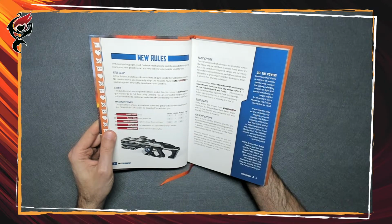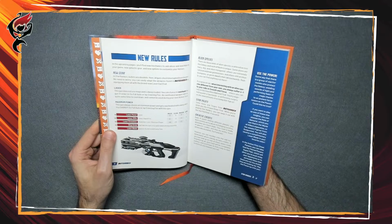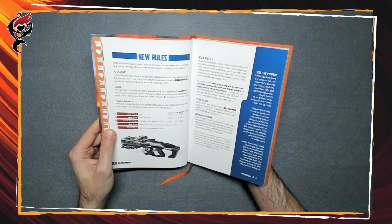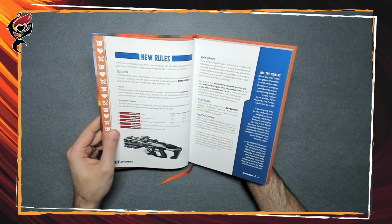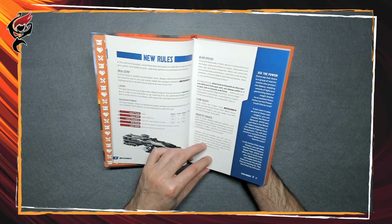What do we have? We've got essentially a laser gun. Gotta have lasers in space. Pew pew pew. So we got laser pistols, rifles, a laser crossbow. We got the ship droid. And a laser blade. You never know when you might need a laser blade. Details on alien species.